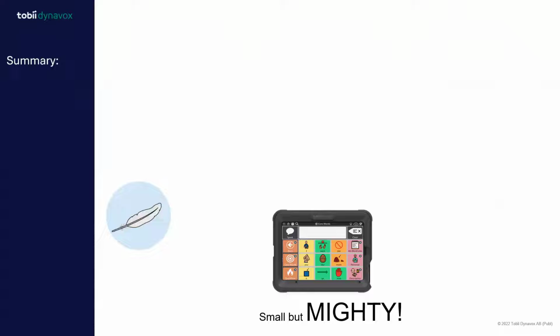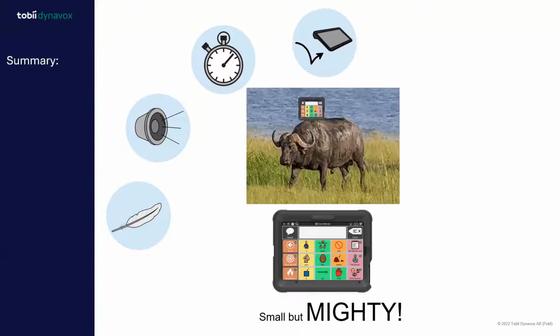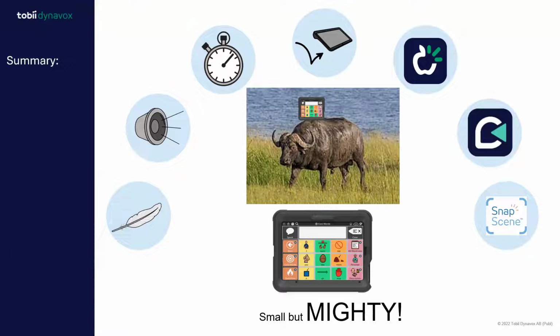So it's designed to be lightweight, ergonomic, and discreet. Nice and loud to get you heard in various situations. Great battery life on the device, so it's going to last you throughout the day. Durability, apparently that bison is 1.5 meters tall, so it can fall from the bison's back. I don't know who wrote these slides. And then you get your choice of your communication app on the device.